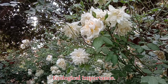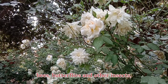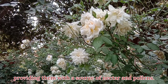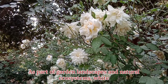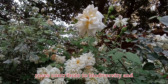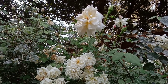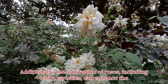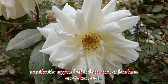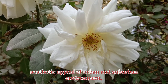Ecological importance. White roses play a role in supporting pollinators such as bees, butterflies, and other insects, providing them with a source of nectar and pollen. As part of garden landscapes and natural ecosystems, white roses contribute to biodiversity and habitat diversity, attracting a diverse array of wildlife. Additionally, the cultivation of roses, including white varieties, can enhance the aesthetic appeal of urban and suburban environments, promoting a sense of well-being and connection with nature.